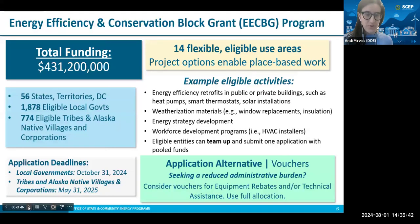So what is the EECBG program, or the Energy Efficiency and Conservation Block Grant Program? It's a highly flexible formula grant program for which 1,878 local governments, 774 tribes and Alaska Native villages and corporations, and 56 states, territories, and Washington, D.C. all receive direct allocations for grants from the Department of Energy. These funds can be used for just about anything that promotes energy conservation or reduces emissions in your community. This program was funded under the Bipartisan Infrastructure Law and is managed at the Department of Energy via the Office of State and Community Energy Programs, or SCEP.